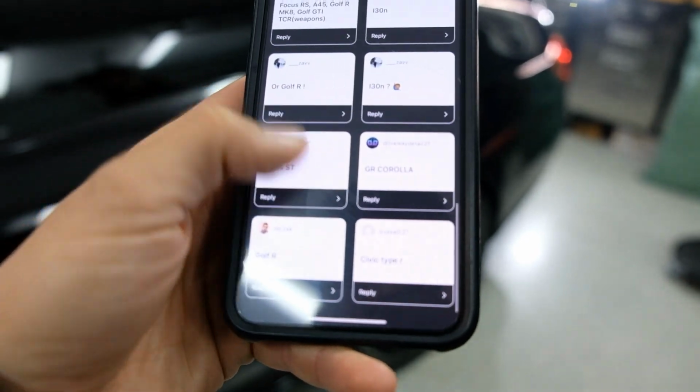The i30N was a favourite. Hyundai, you can't beat it. Warranty, what's it got? 7 year limited kilometre warranty. Cap servicing. Sounds good from factory. Don't have to put an exhaust on it because she's been busting nuts about putting an exhaust on. This one you don't have to do an exhaust. And four doors.